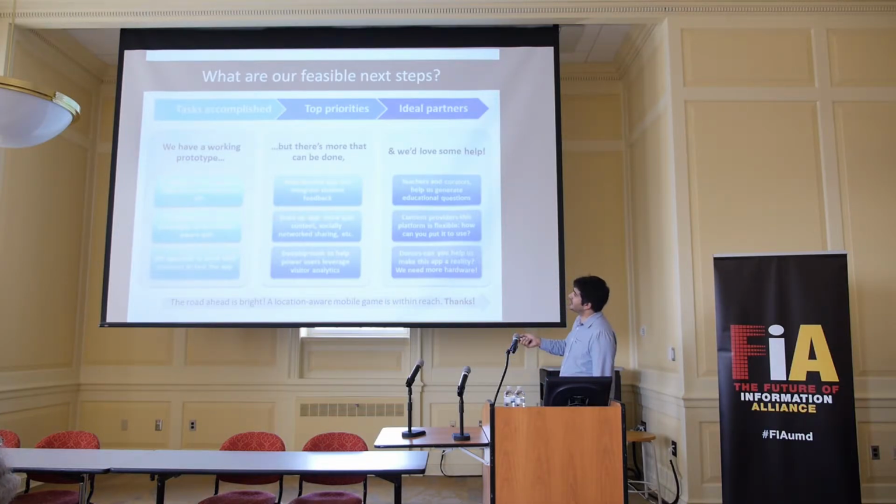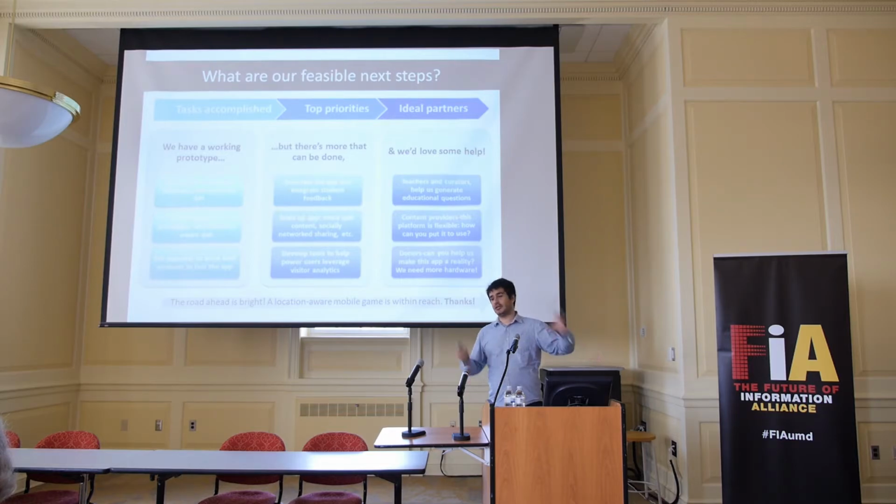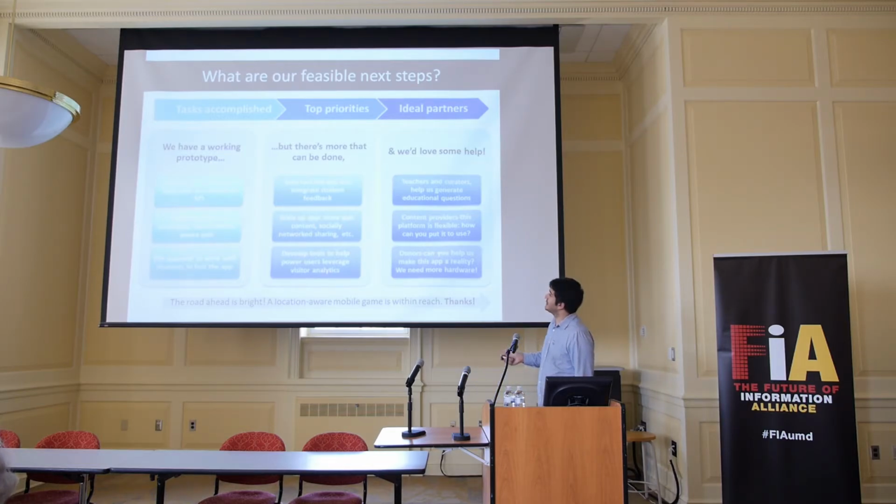So our top priority is to start testing this app in the location with the visitors, the students, whoever wants to test it, and add more content and more educational questions or meaningful quizzes that make you interact with the location and understand. Let's say these stars are making a galaxy if you look at the items in the museum. And obviously we want to provide more analytics, not on who has spent how much time, but on how much time people spend in front of this exhibit as opposed to other exhibits. So this is work in hand.